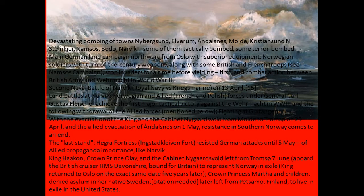Devastating bombing of towns: Nybergsund, Elverum, Åndalsnes, Molde, Kristiansund, Steinkjer, Namsos, Bodø, and Narvik. Some of them tactically bombed, some terror bombed. Devastating effect. So this bombing was the initial full-scale invasion of Norway.